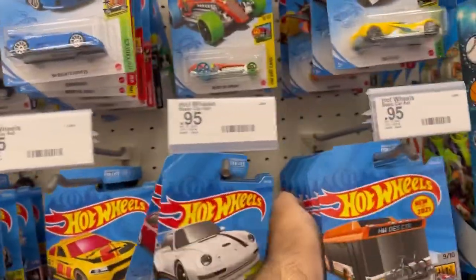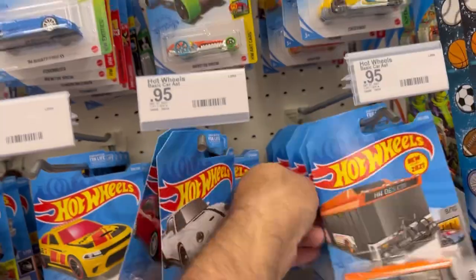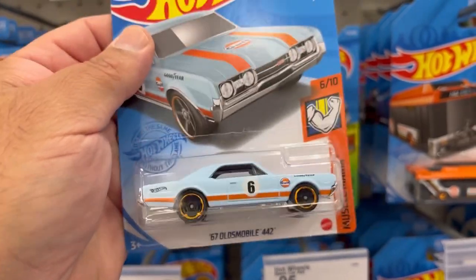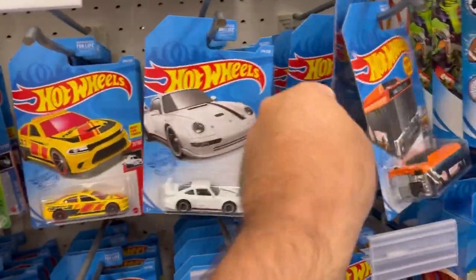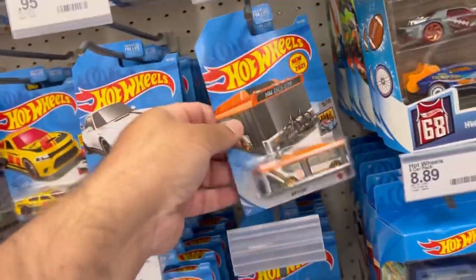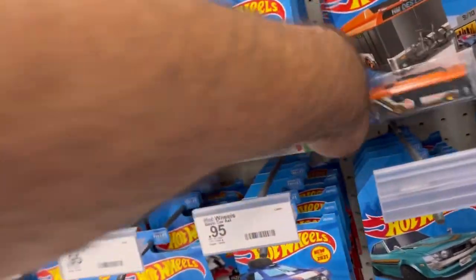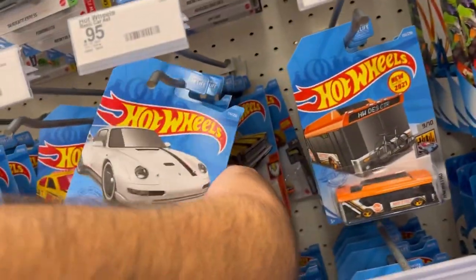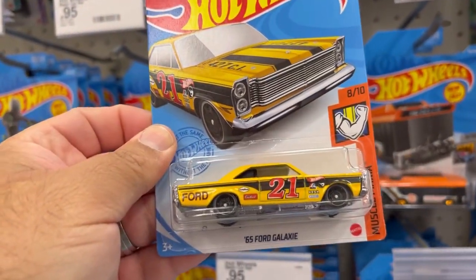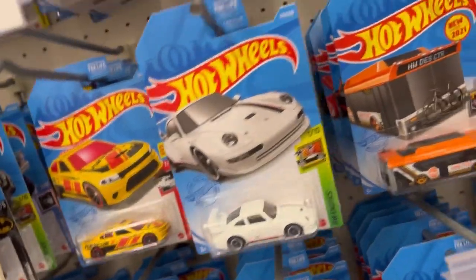Cool. Let's see what we have over here. This one I already have, 1967 Oldsmobile 442. Here's a color variation of the Draftinator. Very cool. Color variation of the Ain't Fair. And look what we found here, guys. Nice. This is the regular treasure hunt. The 1965 Ford Galaxy. Awesome. Definitely gonna take that one.